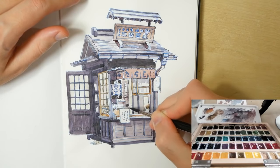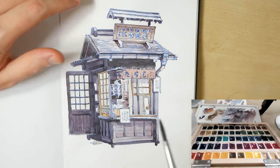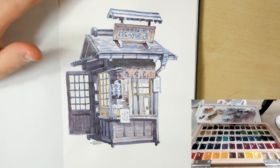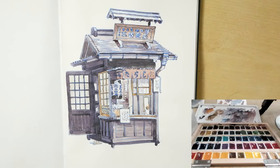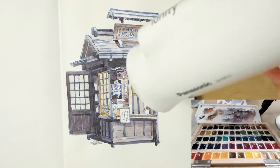I don't know what the insides of the shop looks like exactly because there's a person here in the photo, so I'll just try to paint something that looks like it. Hot! It's actually set to turbo!